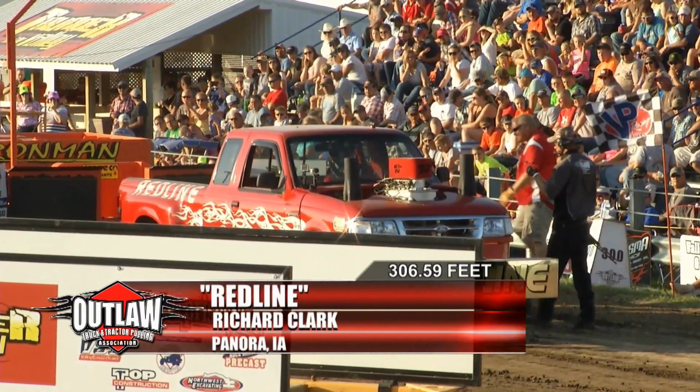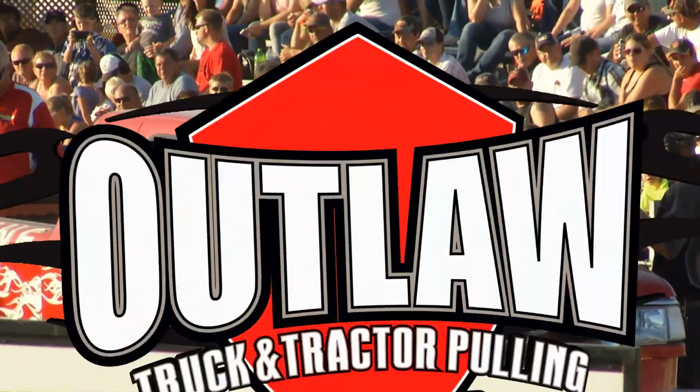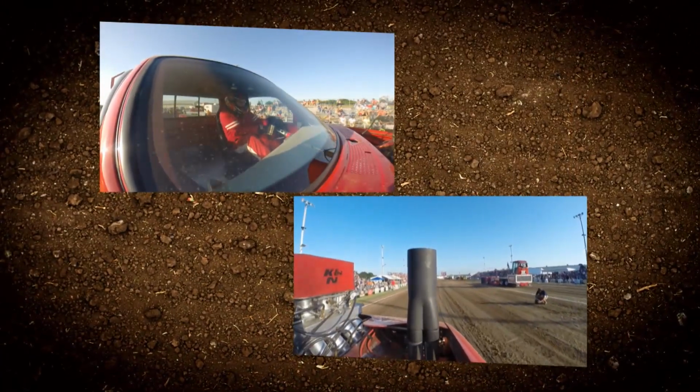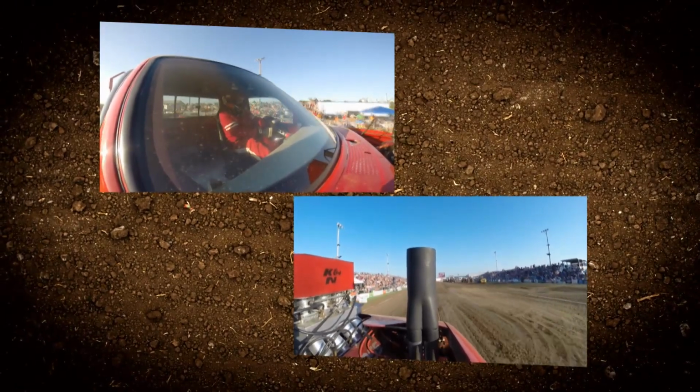And consistency's going to work. He goes 306.59, puts him in number 2 right now. We called a real shaky start. It was. That will probably not hold up. Again, the mark to beat, 310.65.